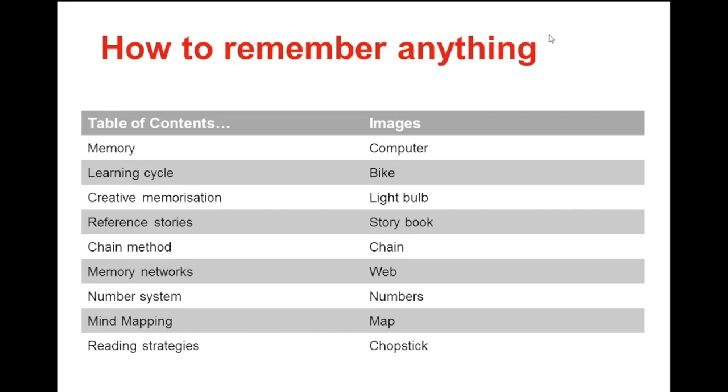Right, so the story I can remember is a computer which is on top of a bike, and a light bulb falls off the bike wheel and lands on the ground, and that then has a storybook, and then the storybook is wrapped with a rusty chain, which is then onto a spider's web, and there's a blue number 2, and then the blue number 2 lands onto a map, and then you start stabbing the map with a chopstick. There we go.